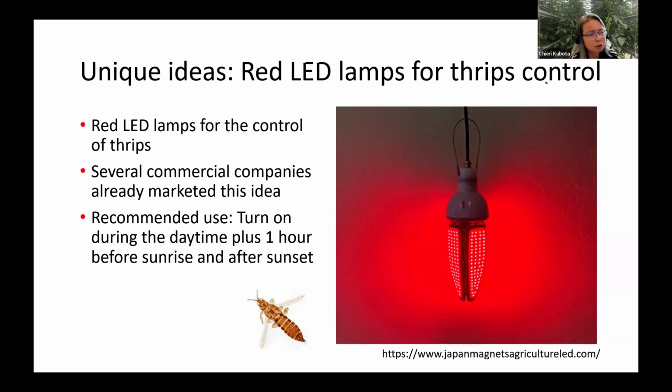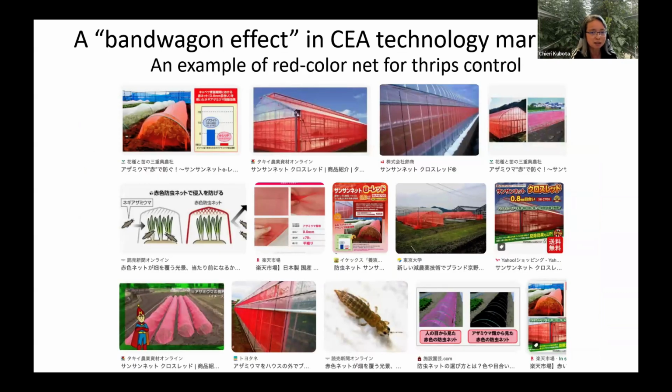And I have looked at similar technology, not the LED, but the colored net technology. I read that thrips cannot see red light, so for them it's a dark environment. So I think that's the basis of this kind of technology. But something we haven't seen, it's kind of interesting for me because it's already more popular in countries like Japan. Another similar example, this is what I'm more familiar with: colored net to repel specific insects, not because of the mesh size, but because of the color. I would call it a bandwagon effect, where somebody said this is good, and then there are so many products. So I think it's a cultural thing, but I thought it's quite unique.